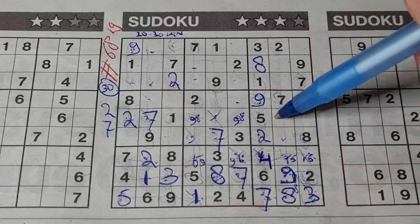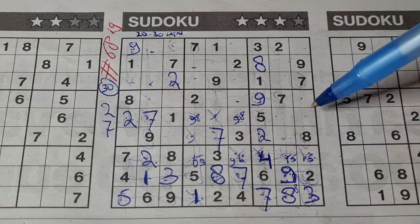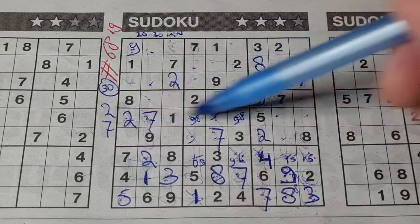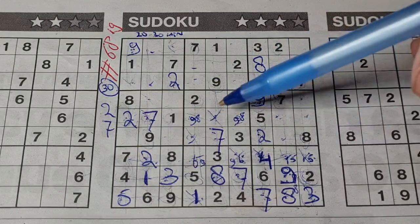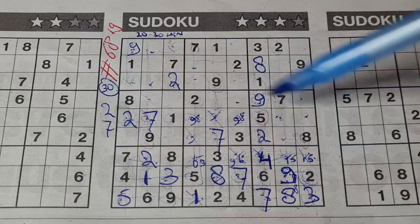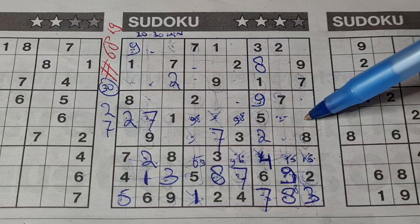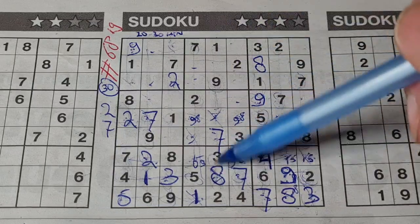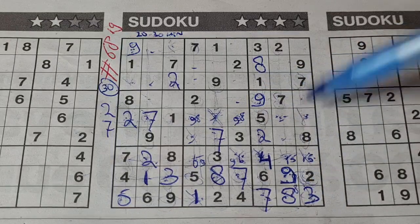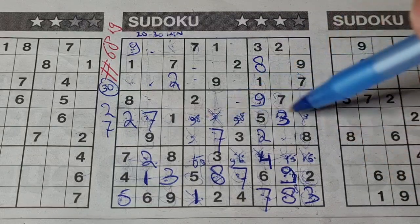Alright, so three missing numbers now in the middle row: the 3 is missing, the 4 is missing, the 6 is missing. 3, 4, 6. And look, we have a 3 in the middle column, so no 3 there. We have a 3 in the last column, so no 3 there. So the only place left for the 3 should be there. So the 4 and the 6 are left.